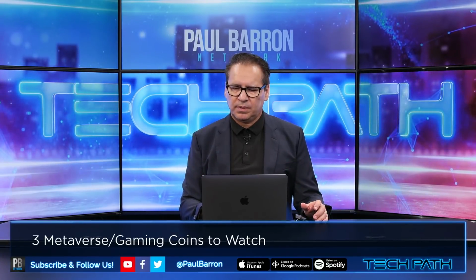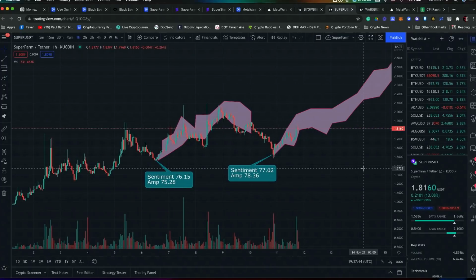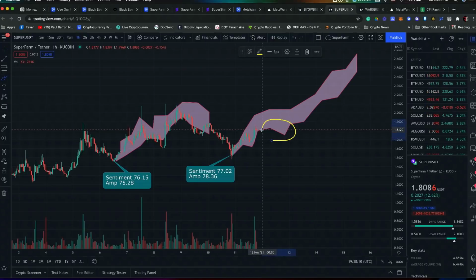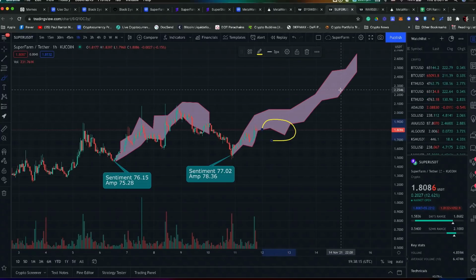Let's go over SuperFarm. Same kind of thing with SuperFarm if you have not watched them, but they're a little bit undersold, I think, right now in terms of where this particular token could go. Their amplification flipped right here on November 10th, 77.02 to a 78. This was a nice little flip, and the token is experiencing that growth right now. It again also has a little bit of a trough here for a potential exit. So I'm looking at somewhere from the 12th through what looks to be right here around the 15th of November.